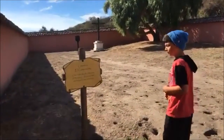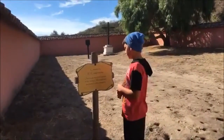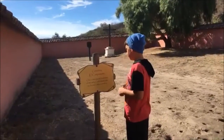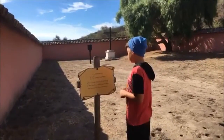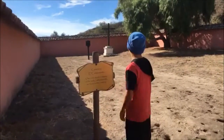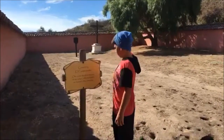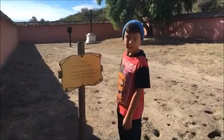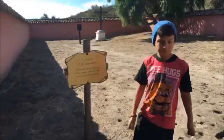What's the sign say? Cemetery, El Campo Santo. One cross stands in memory of the early Californians who were buried in the cemetery. So there's a whole bunch of people buried here. Probably tons, here and there. All over. It's just not marked.